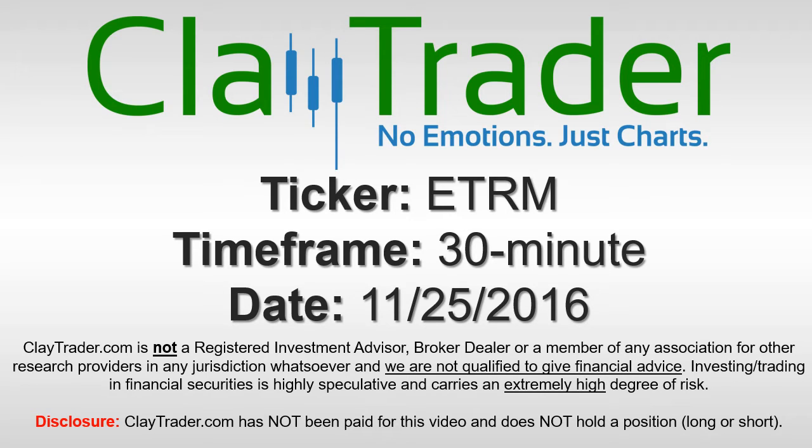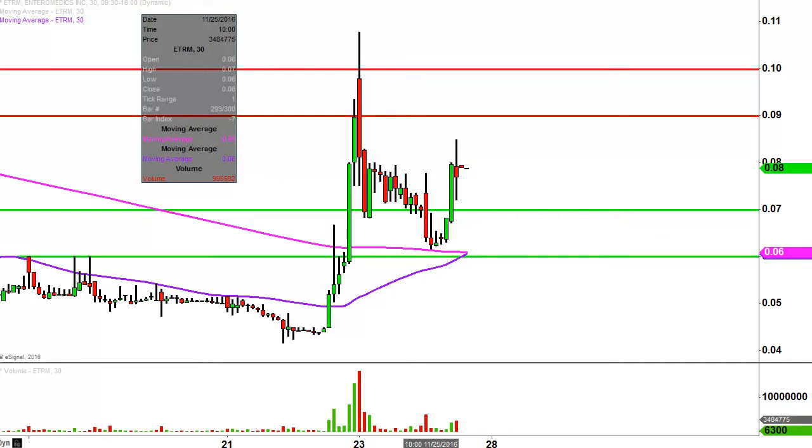We will take a look at the 30-minute time frame. Real quick, what do I mean by 30-minute, in case maybe you're new to charts? Instead of each one of these candlesticks here representing one day's worth of price action, which is what you would normally see, each one represents 30 minutes.